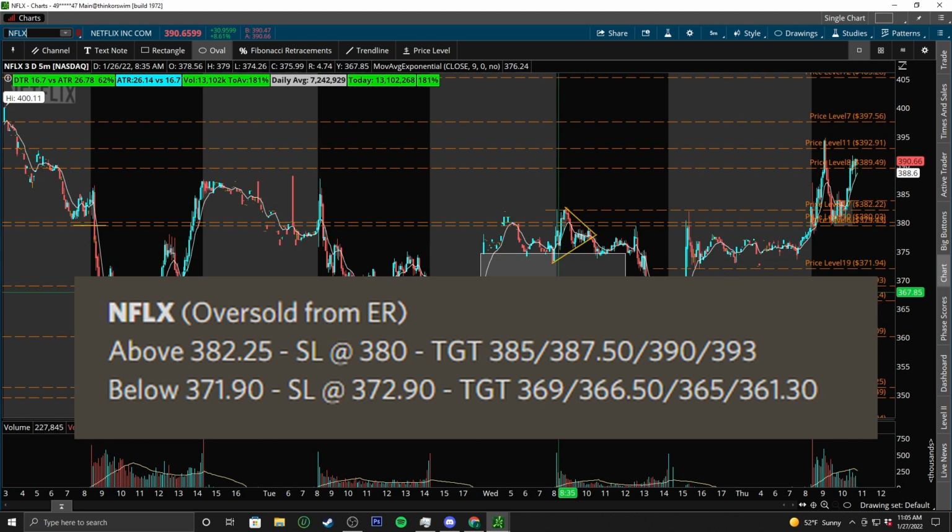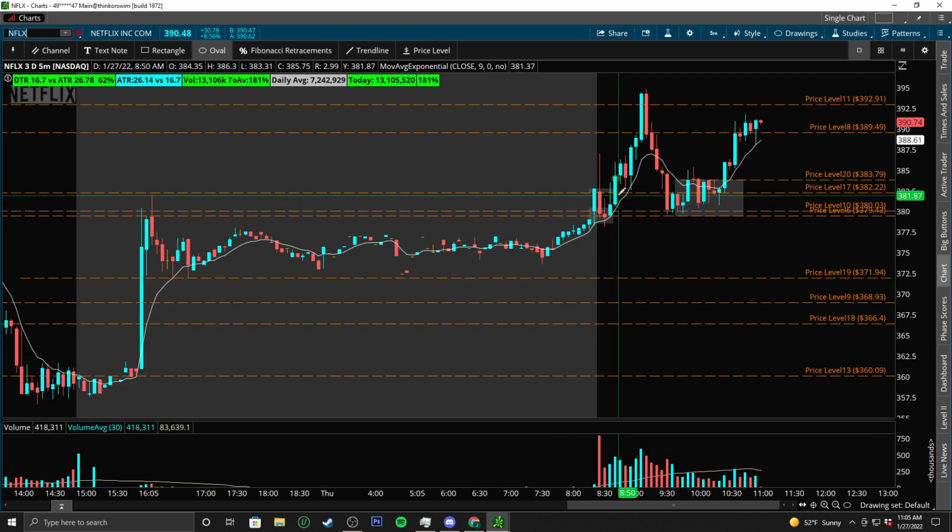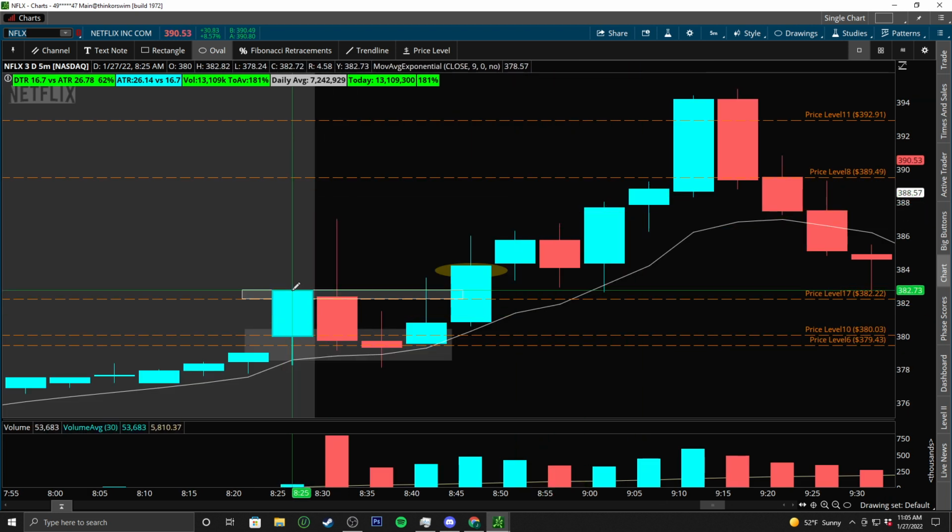So we had Netflix on the list today. As you can see, above pre-market high and previous day highs, we have a push up here, but right at open, we don't have that. You can see right at pre-market ending, it looked like it was getting really bullish.